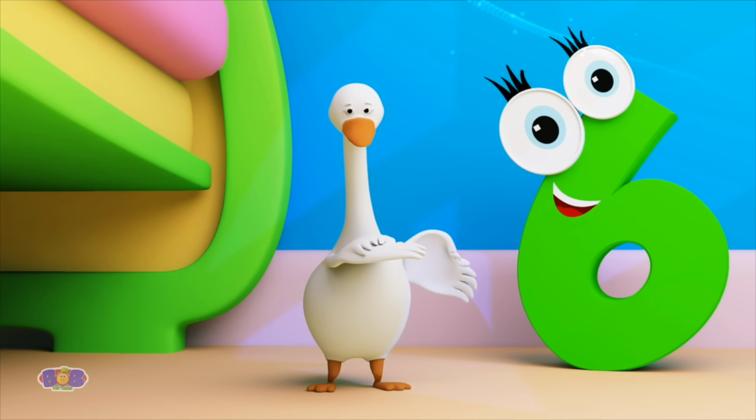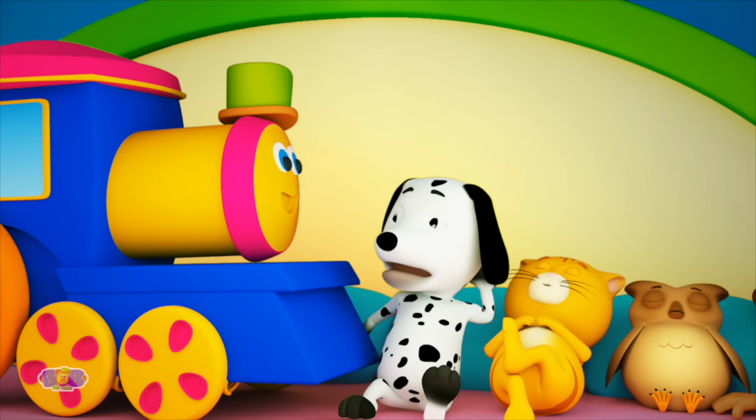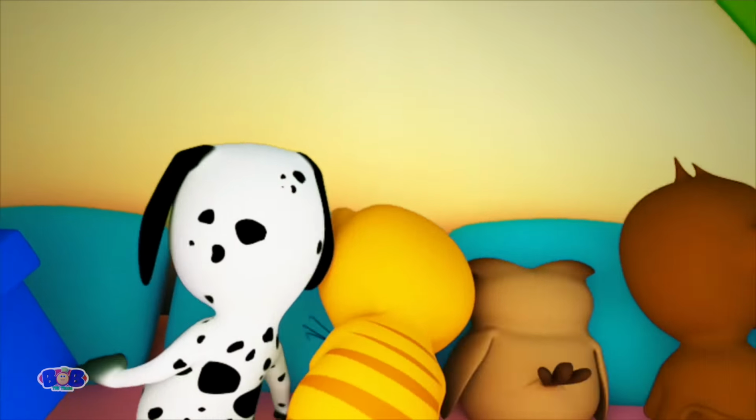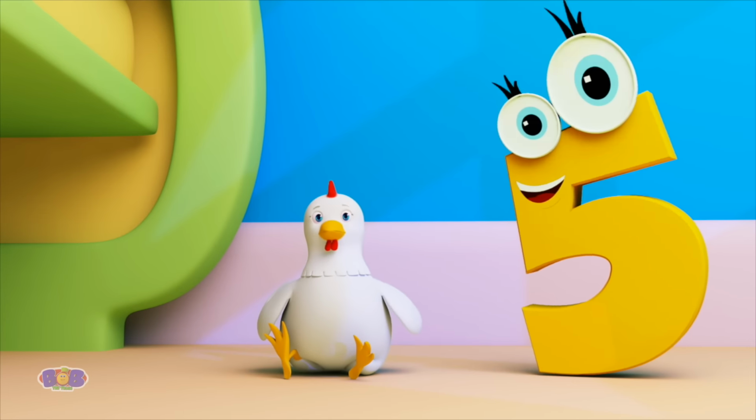6, 6. There were 6 in the bed, and the little one said, "Roll over, roll over." So they all rolled over, and one fell out. 5, 5.